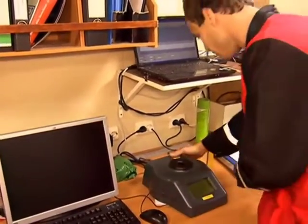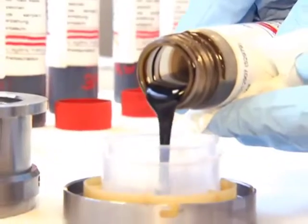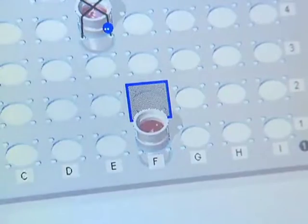Shell is not simply an oil refiner or a seller of oils. Shell offers a complete service. As well as its high-quality oils, Shell offers other advanced services, such as the Shell Lube Analyst. Customers collect an oil sample and send it to Shell, where it undergoes a thorough examination. The result can provide a unique insight into the condition of the oil and the transformer.